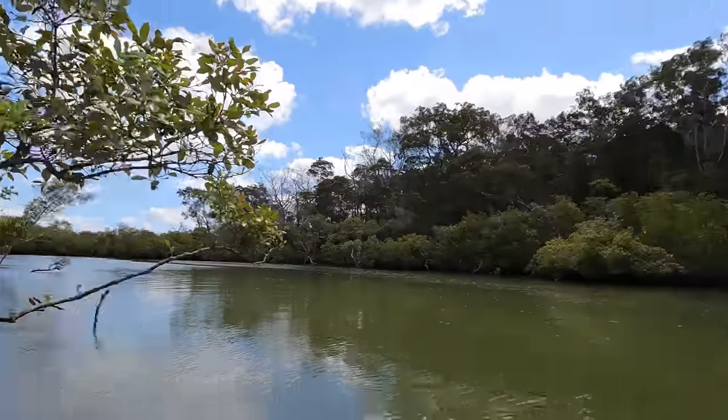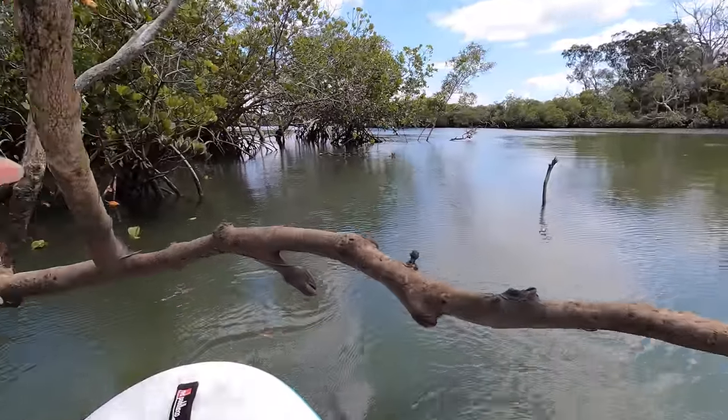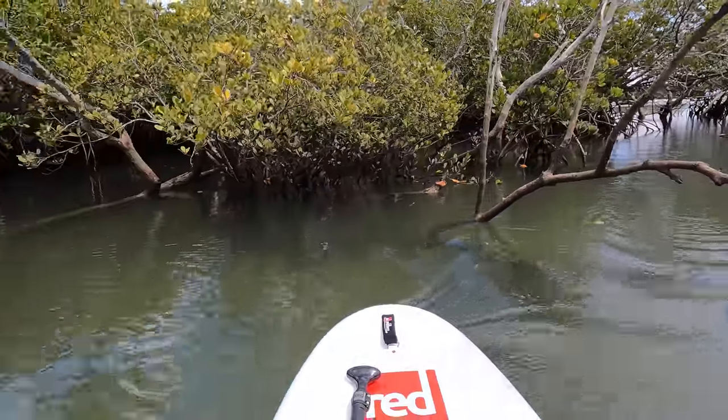It's a shame you can't see both sides of the camera. I just ran into a mangrove and nearly capsized. Another one. Okay, we might have to try that again. That goes for the bloopers reel.